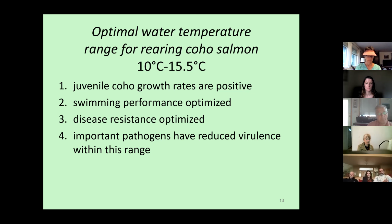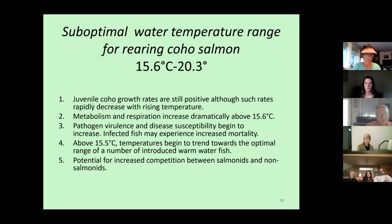In that optimal water temperature range, the fish have positive growth rate. Their swimming performance is optimized. They have a resistance to disease. It's at the optimal level. And importantly, pathogens have a reduced virulence within this range. It's no small matter. This helps to really boost their reproduction.